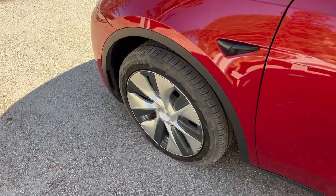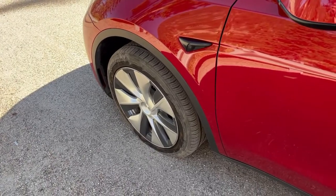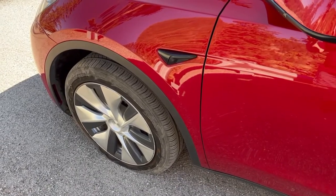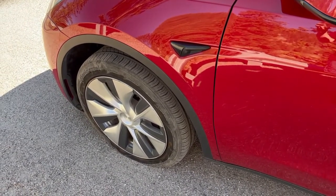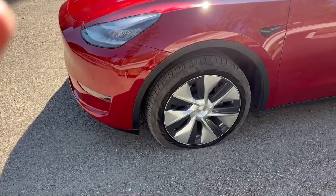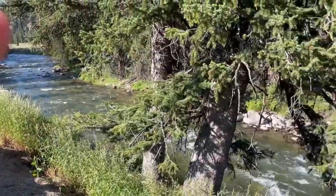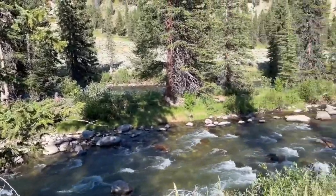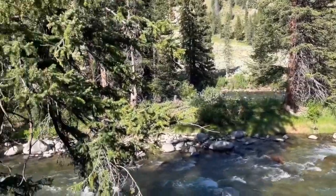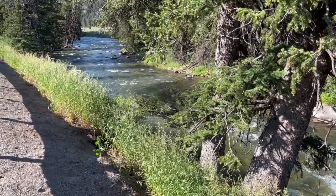Lesson learned. Make sure you talk to the guy you're renting from about spare tires. Great car, runs great. We've enjoyed it, but we've got a flat tire and no spare. Oh, and by the way, there is no cell service out here. There is no one to call. It's beautiful, but no cell service. Lessons learned.